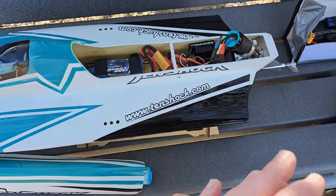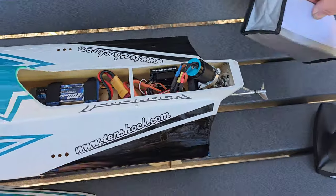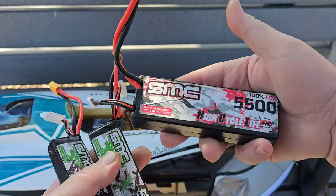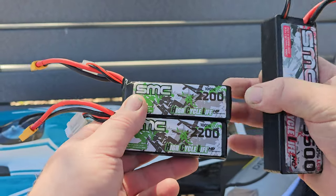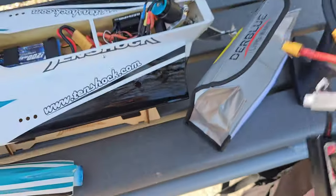Okay, I'm actually running a Z20C. We also have three other batteries. The video may be long. I don't know how fast this thing is going to burn through batteries. We got the 5500 HCL-HC, 120C 3S, 2200 3S HCL-HP flight packs. Okay, so we're going to run those for the time being.